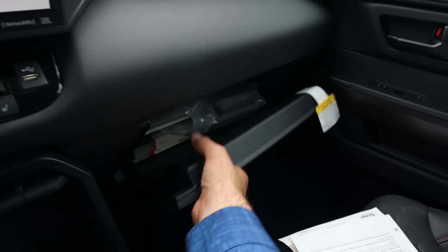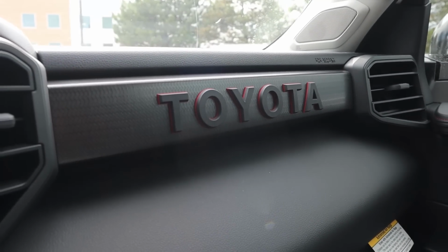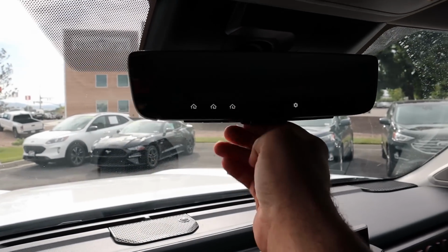And then we've got our glove box, pretty normal. I do love the Toyota logo right there. And then up top we do have a rear view camera mirror, and then we've got a full panoramic sunroof.